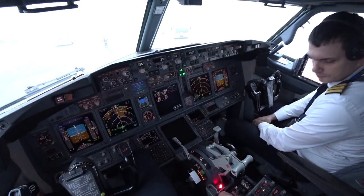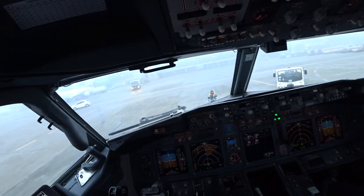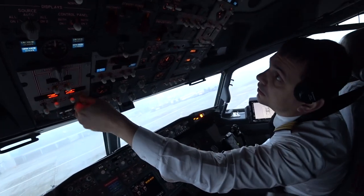Parking brake is set. APU on bus, please. Hydraulic pumps.